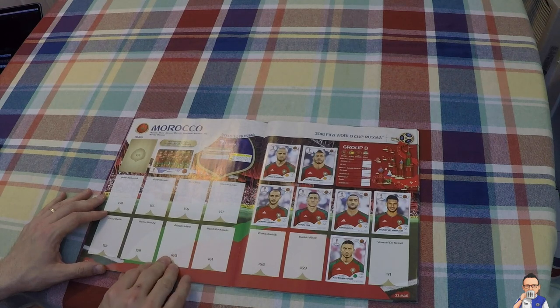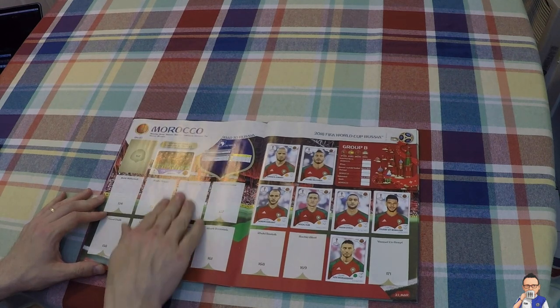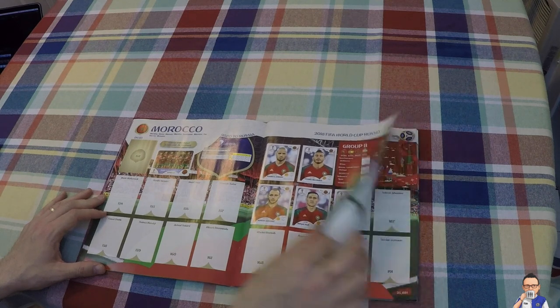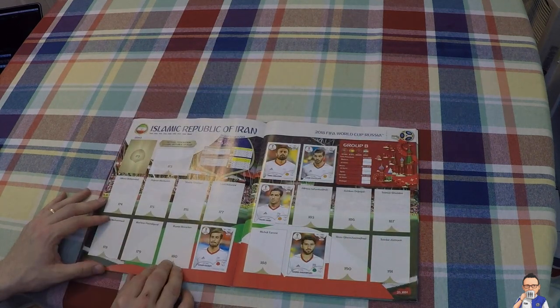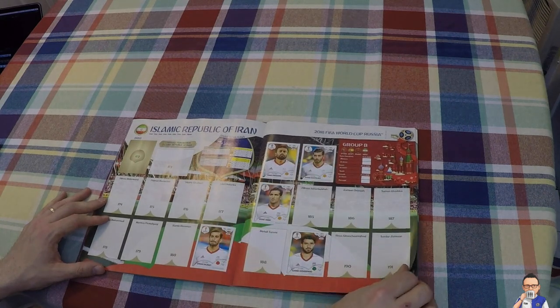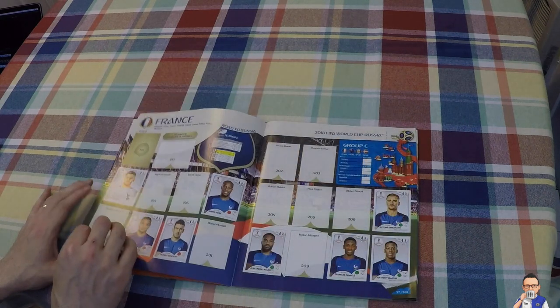Into Morocco now. Got the squad photo of Morocco. 2, 4, 6, 7 Moroccans in that box of stickers. Into Iran now. 2, 3, 4, 5 Iranians. And that concludes Group B.